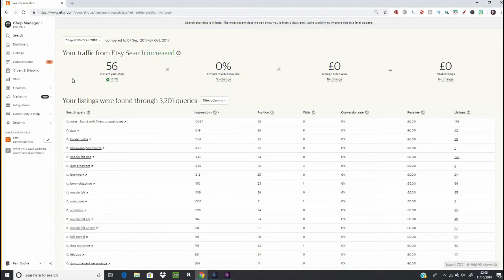So what this means is a search term that a shopper, someone on Etsy, has typed in. Let's see what these actual search terms are. The search query is the exact words, the thing that people searched for. So you can get an idea of what's in the head of actual searchers, of actual buyers. Impressions are the number of times that someone searched for that term and your item was shown on a page to them. So for the word dog, my items were shown on a page nearly 2,000 times in this search time, which is not a month.